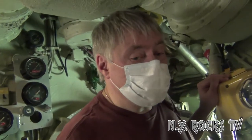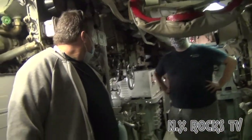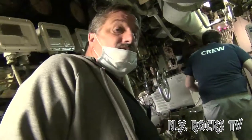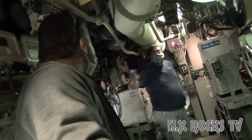Okay. Right now you're in the forward engine room. There's a back engine room too? There's an aft one. Wow, look at that. This is the engine room right now. This is where my father would have been, right here, in this area. Also, that was where the fresh water was made, right? Yeah, so those right there. On those tanks.